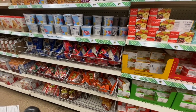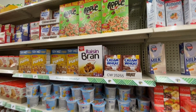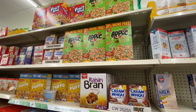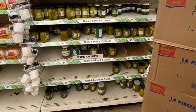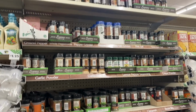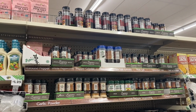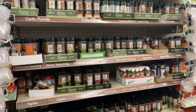Going down the aisle, they had these boxes of cereal for $1.25. These were a big box and well worth the money. Pickles and relishes. Condiments at Dollar Tree are usually a fair value. Here is the spices. They had the pink Himalayan salt for $1, which I did not pick up because I already have a few.